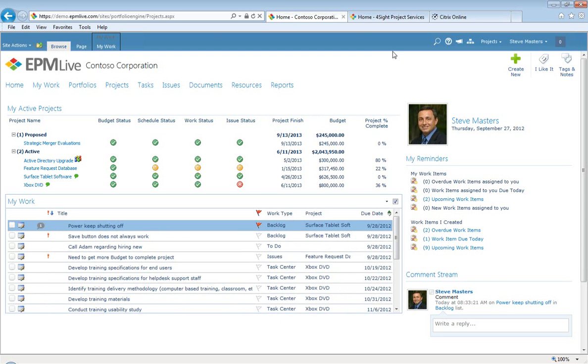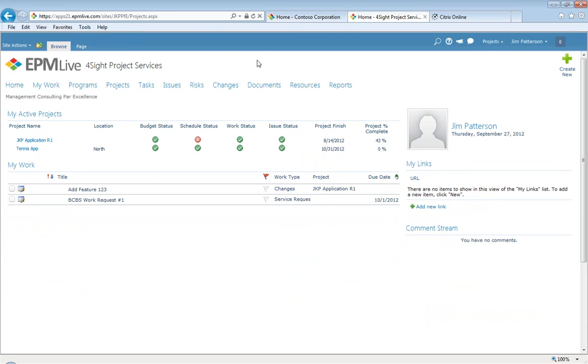Now, as you go on through, let me go to another example here, where in this particular example, there could be a project organization that's doing all the traditional project management things. They might be working on programs and projects and tasks, issues, risks, change requests, documents, resources, reports. And the idea here is that all these different types of work items can be managed in here as well. But that being said, if I had access, you could create different communities.